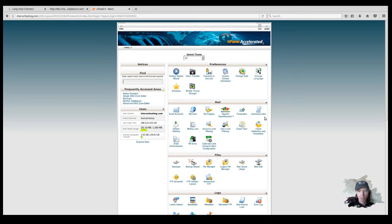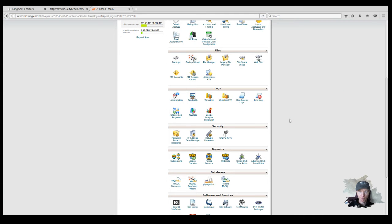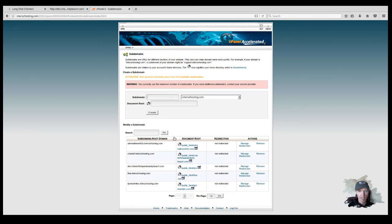In cPanel, I went down and clicked on subdomains here. As you can see right here, I created this subdomain, and it simply points to this directory, and it automatically forwards and everything. So I'm going to set WordPress up in this directory right here. That's the plan. First of all, I'm going to download.